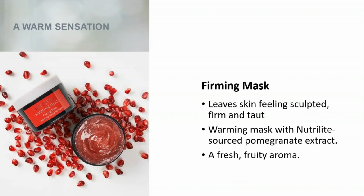Now, if you sense that sagging feeling, or you feel that your skin is losing elasticity, or you just need a little extra nourishment, you need the power tune-up of the Artistry Signature Select Firming Mask. Now, this is an ultra nourishing mask, and it leaves the skin feeling firmer and tighter.